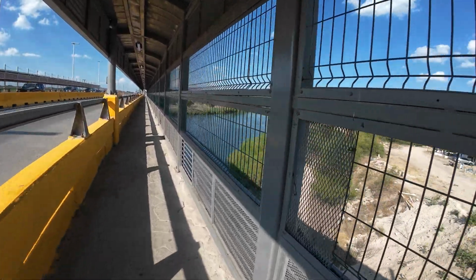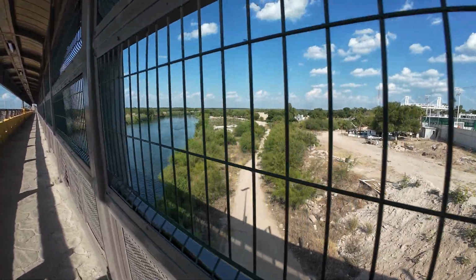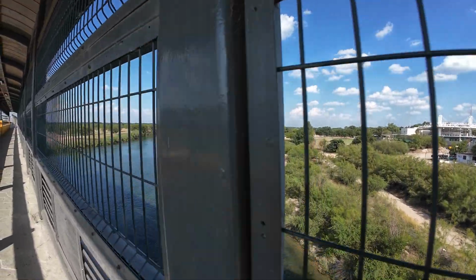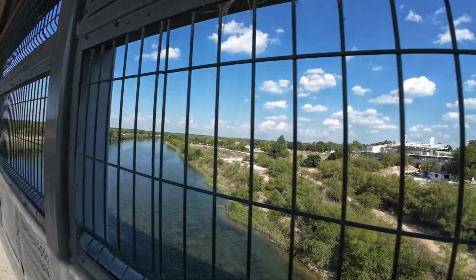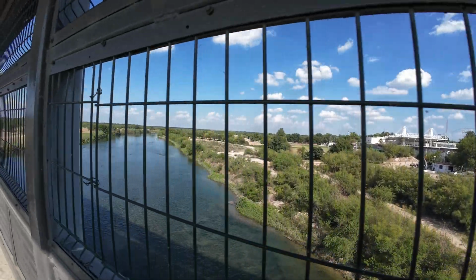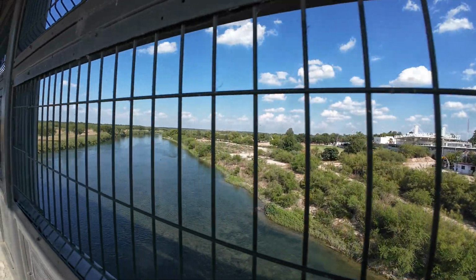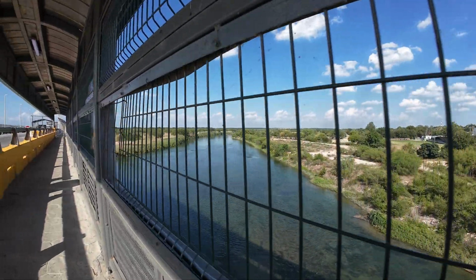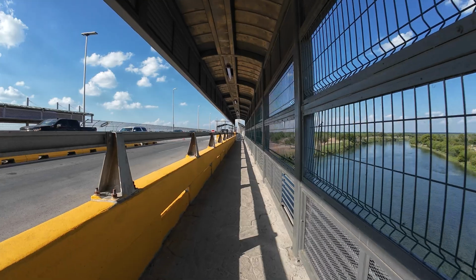Alright, on the bridge, looking out over the Rio Grande. We were kind of around the bend there as it continues forward a ways, or we were popping down to the riverside. Okay, and on to the U.S. Tally-ho.